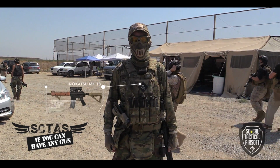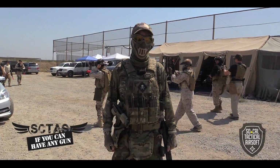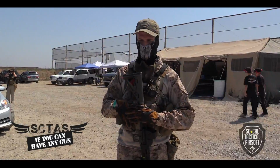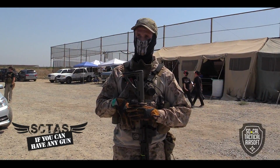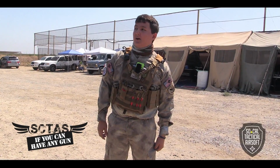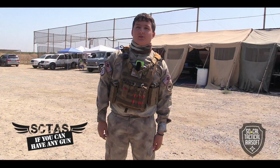Inokatsu, Daniel Defense, Mark 18. I'd probably have a gas blowback 416C, a little compact M4. I don't really know right now as far as what I really want. I usually custom build my own gun, so I get to that point where buying one particular gun doesn't do it for me anymore. I think I just keep my SPR and put more money into it, make it look better.